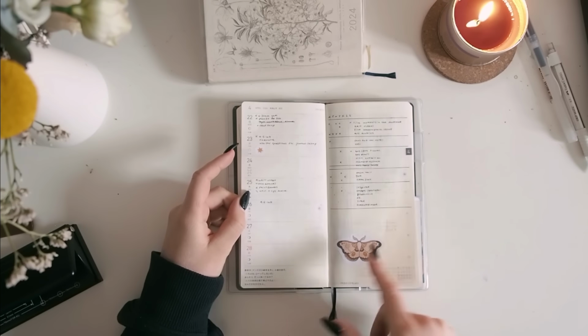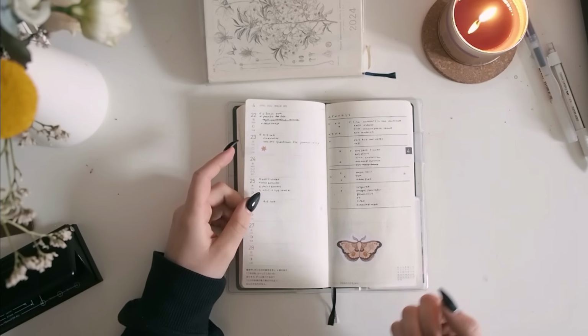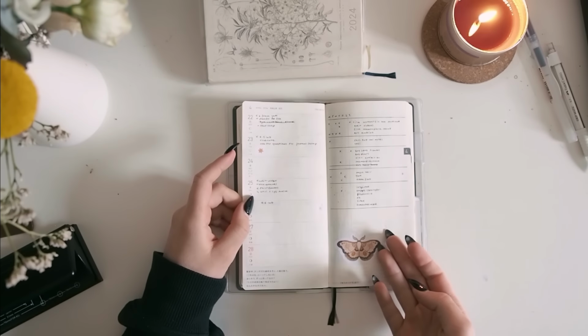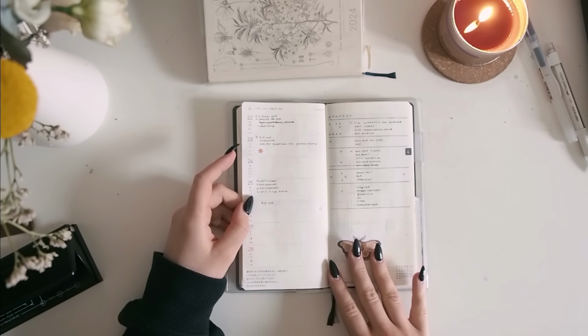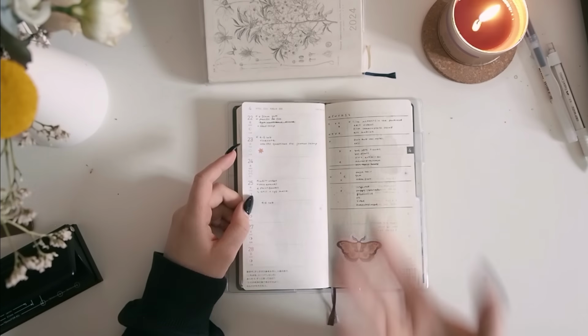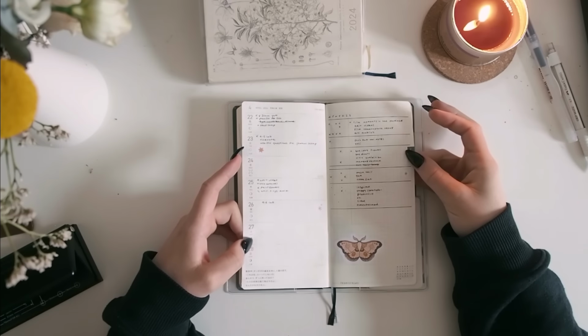This was a bit of a plainer week. I think it was a very busy week, but it was a busy week in the lab and with uni things. So I mostly keep track of uni stuff digitally. So I didn't have as much to write here, and then just a very quiet weekend. So I didn't have any appointments to write in.